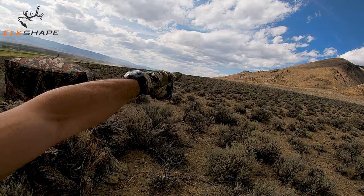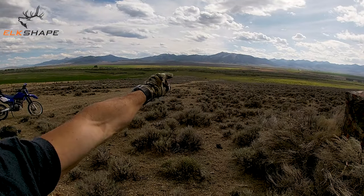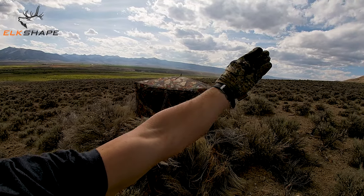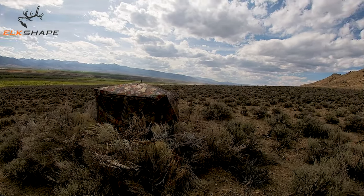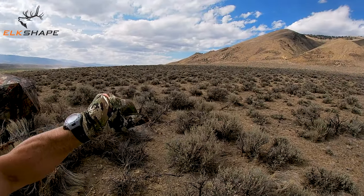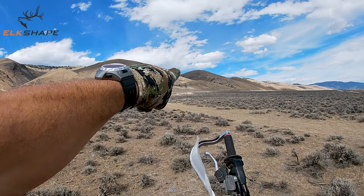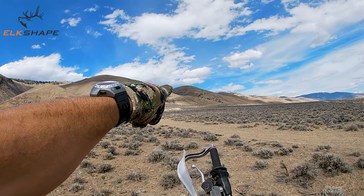That's all public BLM. There's a side road right here. I've taken my dirt bike and I've cruised past them 2 miles, parked, go up a washout and got on them and belly crawled. So you do have some spot and stock potential. And then last year up there is where I got that opportunity on that big buck way up there.